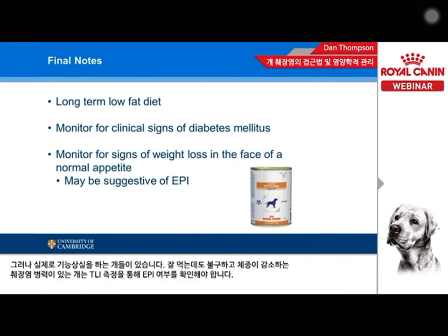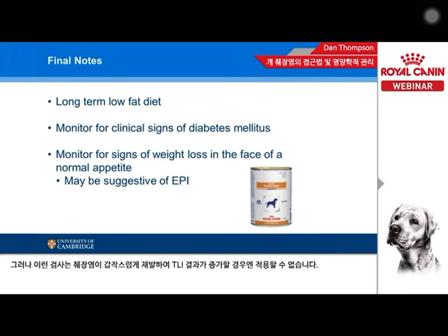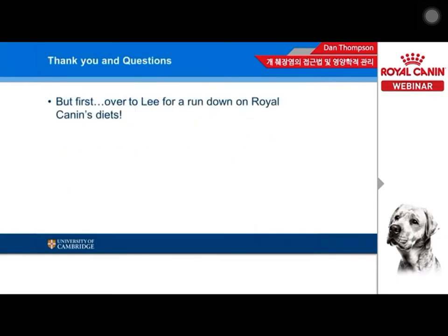And any dog that begins to lose weight despite eating and who has a history of pancreatitis should be screened for EPI by way of a TLI measurement. Ideally, this should be done when the dog's not experiencing a flare-up, as this might increase your TLI results.